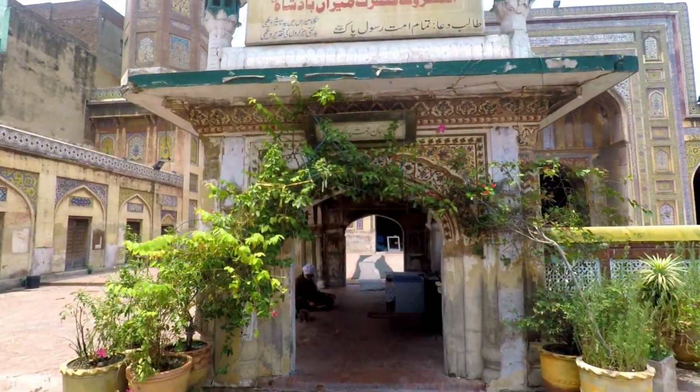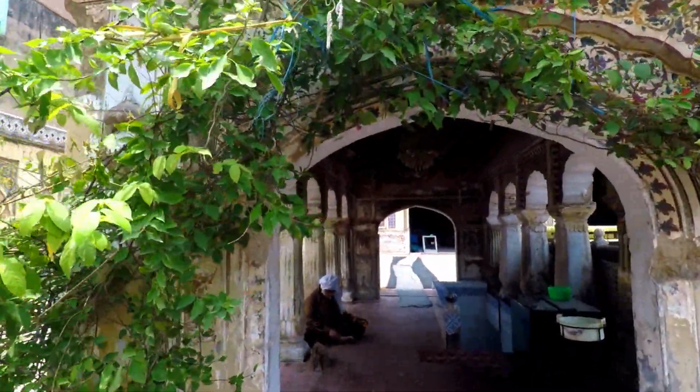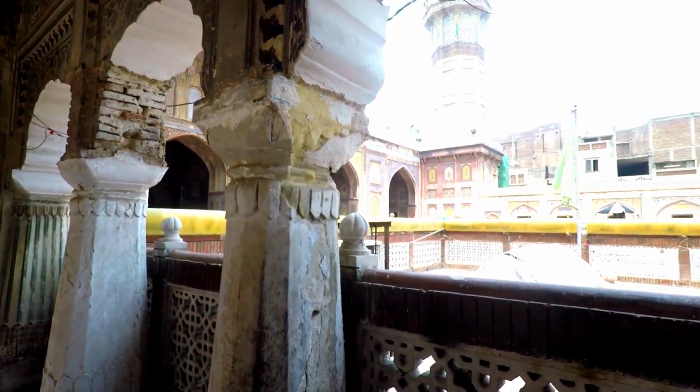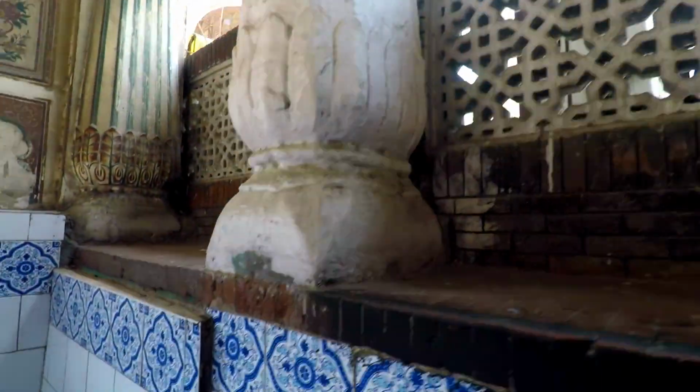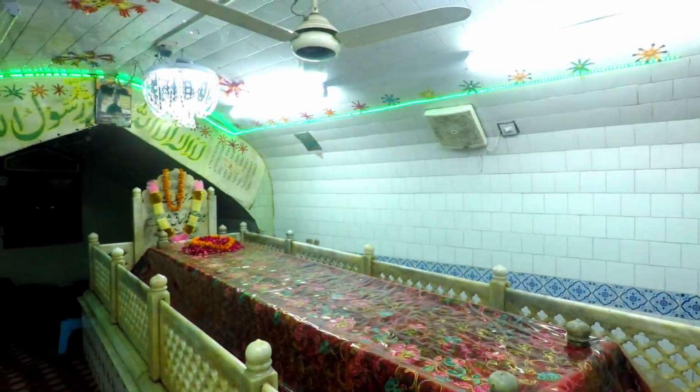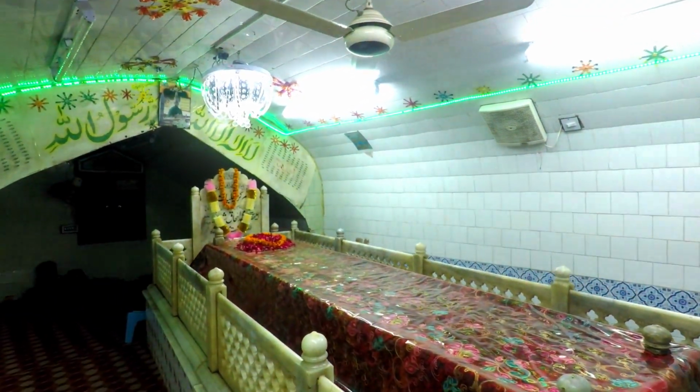Constructed over a period of 7 years, it was built around an ancient subterranean tomb of the Saint Sayyid Muhammad Ishaq Zuroni, also known as Miran Badshah, who migrated from Iran in the 13th century and lived in Lahore during the time of the Turkish Muslim Tughlaq dynasty.